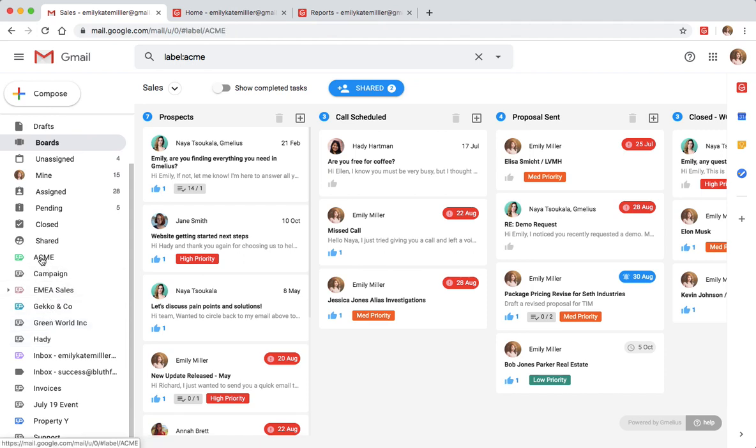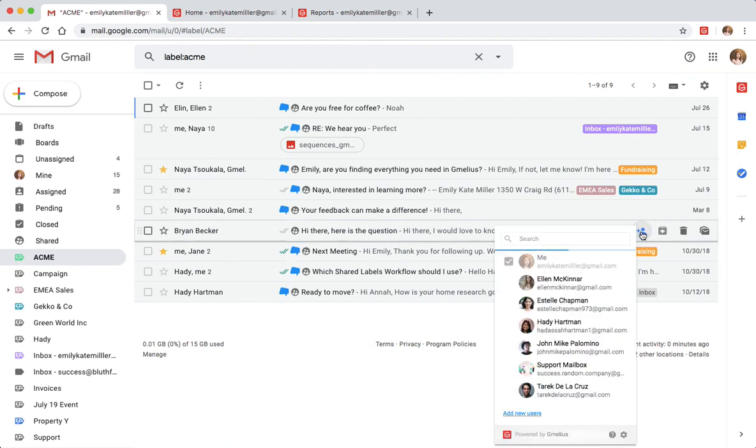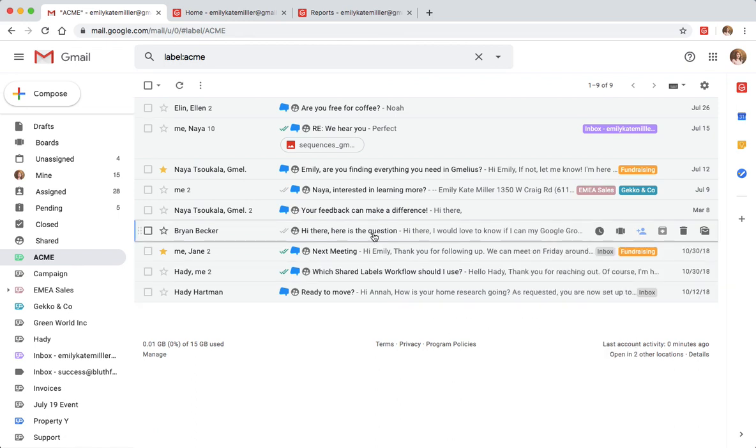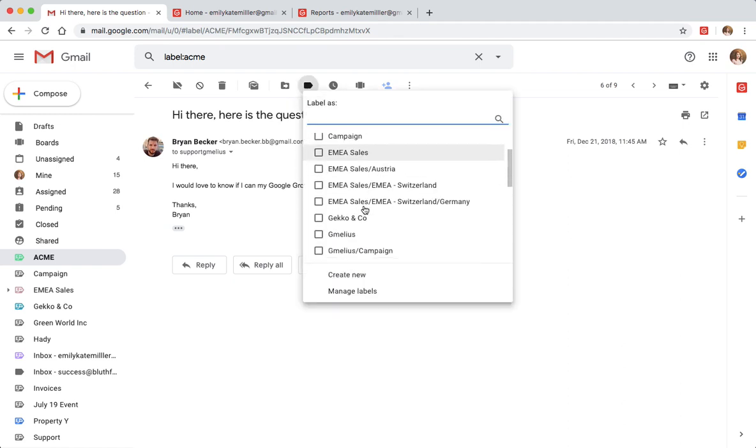You can choose to share your Gmail labels with specific team members. For example, only those who are in contact with a certain client or actively working on a specific project. When a new email arrives from a certain client, Emily adds it to a shared label so everyone involved can be aware.